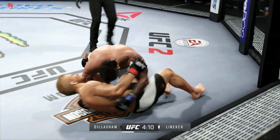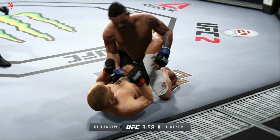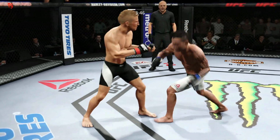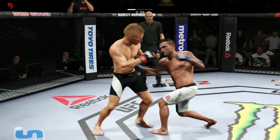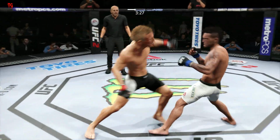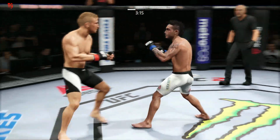Huge slam! Lineker with the good right. He's moved to full guard. He's up to his feet, and he's up. He avoids damage with the nice block. Oh, flying knee! Oh, beautiful combination. Oh, head kick! How good is this? What a jab. He is going after it here. Oh, and he goes up top with the kick.